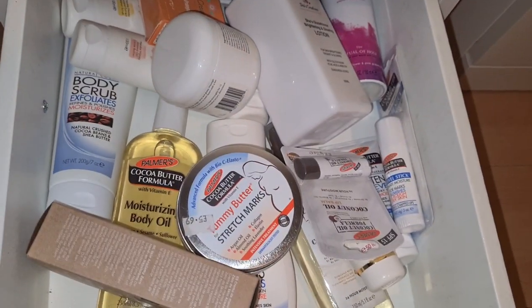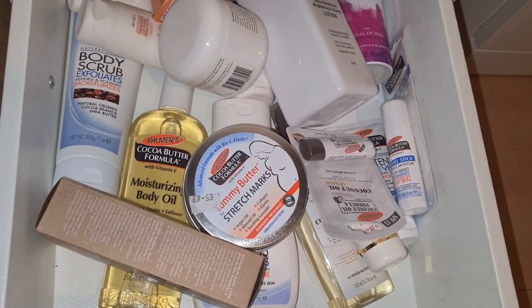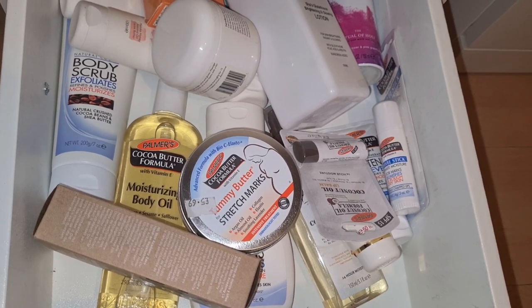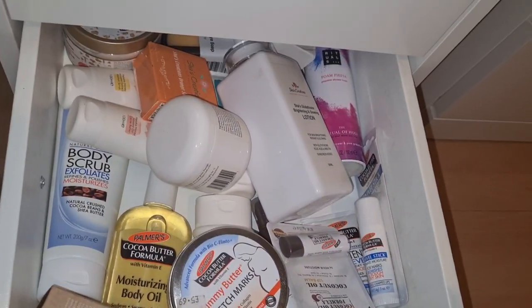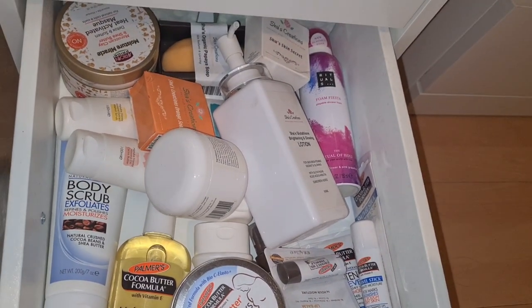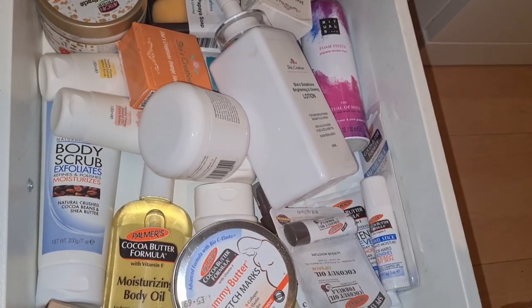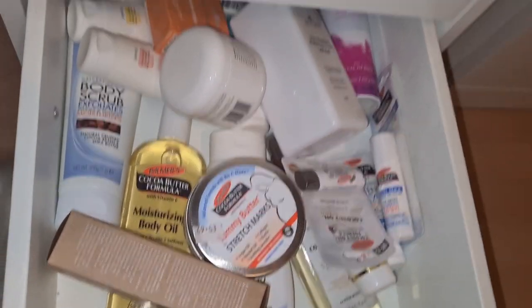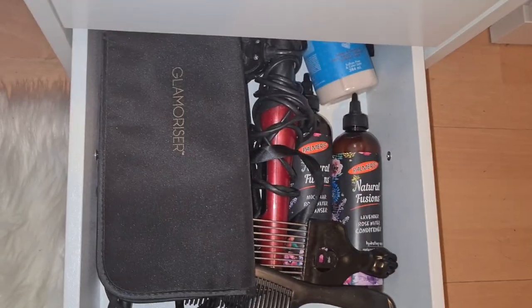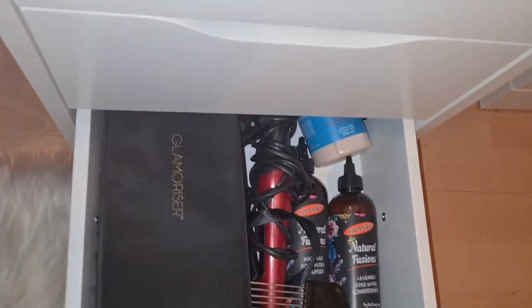Most of my body products are actually out in my bathroom or stored away in my bedroom, the ones I use daily. These are just extras, so when I run out, I reach into this drawer and top myself up. So just some soap, shower gels, lotions, body scrubs, hand stuff. That's basically it. And then the last drawer, it's just not interesting, to be fair. It's just hair products, some shampoo, some combs, blah blah blah. It's not interesting. But that's about it, guys.